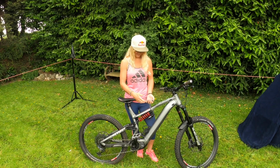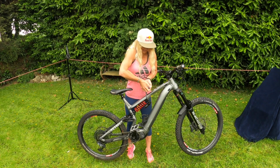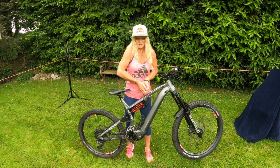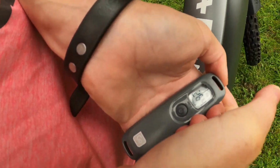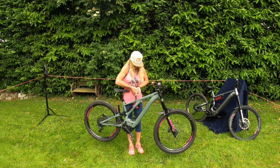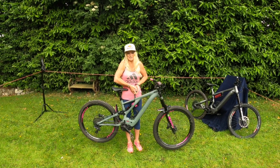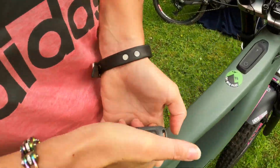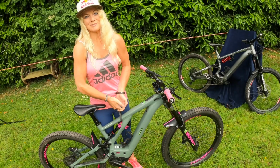Time for the weigh-in. So, we have the Commencal weighing in at 26.4 kilos. Hurry up! Time to weigh the Specialized. And that's the Kenevo weighing in at 23.9 kilograms. So I think that's a point for the Specialized.